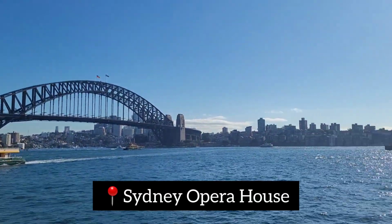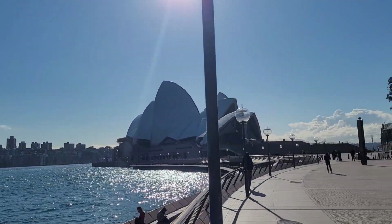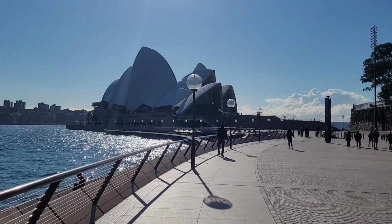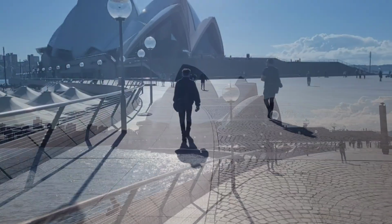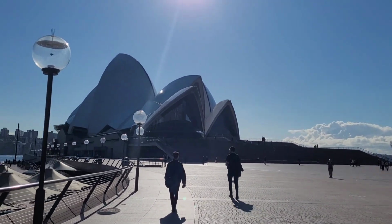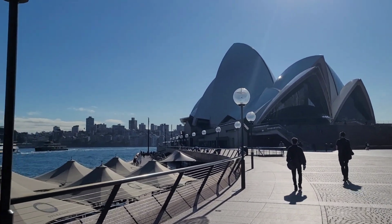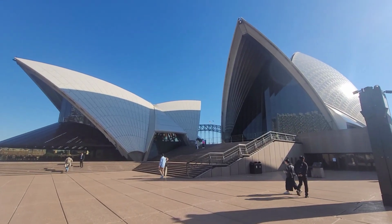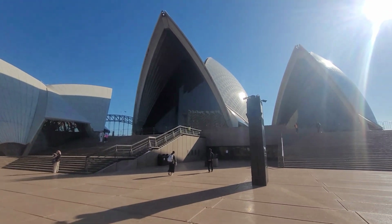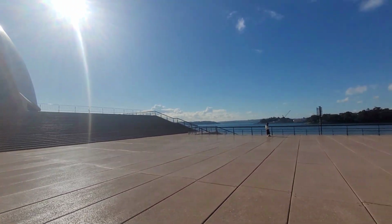Just beside the Harbour Bridge is another landmark of Sydney, which is the Sydney Opera House. This is basically a place where events, arts, and festivals are conducted. People all over the world visit this iconic landmark because of its architectural beauty. If you want to know more about this place, you can actually book a guided tour, and it's going to be very knowledgeable and informational for you.